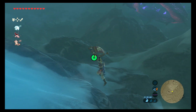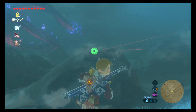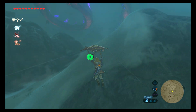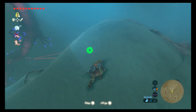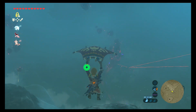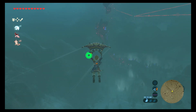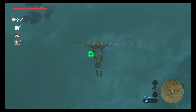Alright, we're gonna have to... Oh my god, the winds are blowing intensely! We're gonna have to follow it. Hopefully it doesn't go all the way back. Alright, it's got one more left. Hopefully we can get its eye opened, because that's gonna be super hard. Oh my god, it's really traveling around the Lanaru mountain range.